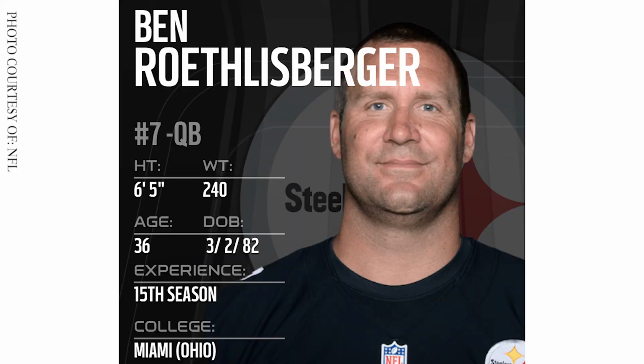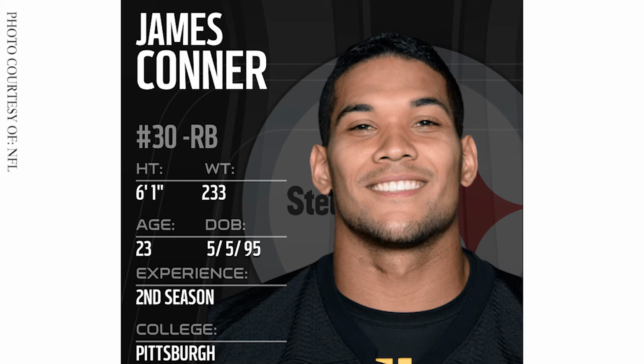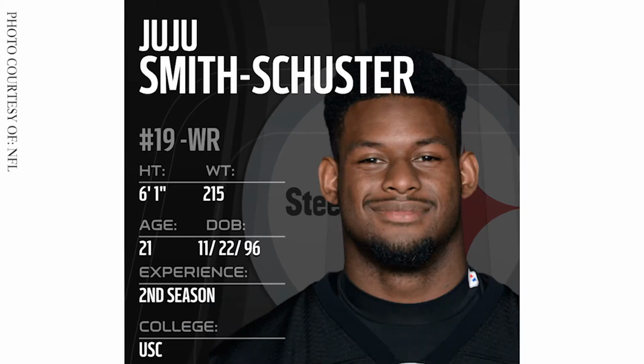Okay, players to know. Ben Roethlisberger, Steelers quarterback, 335 passing yards, 16 rushing yards. James Conner, Steelers running back, 135 rushing yards, 57 receiving. Juju Smith-Schuster, Steelers wide receiver, 119 receiving yards. Oh, he also frequently did the Juju on the beat dance during games in previous seasons.